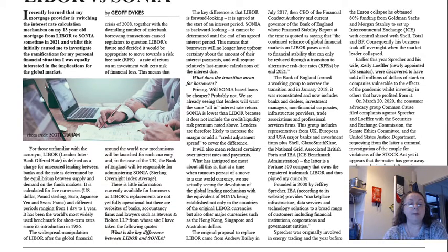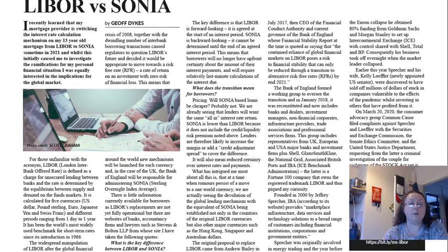The widespread manipulation of LIBOR after the global financial crisis of 2008, together with the dwindling number of interbank borrowing transactions, caused regulators to question LIBOR's future and decided it would be appropriate to move towards a risk-free rate, RFR, a rate of return on an investment with zero risk of financial loss. This means that around the world new mechanisms will be launched for each currency.